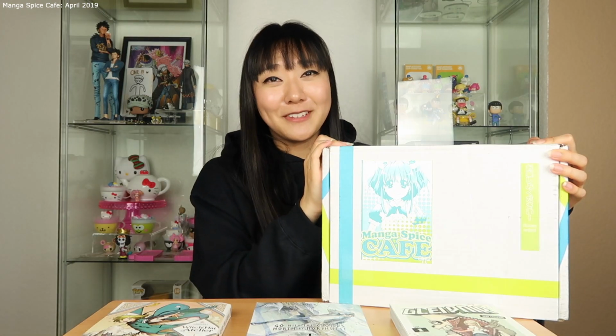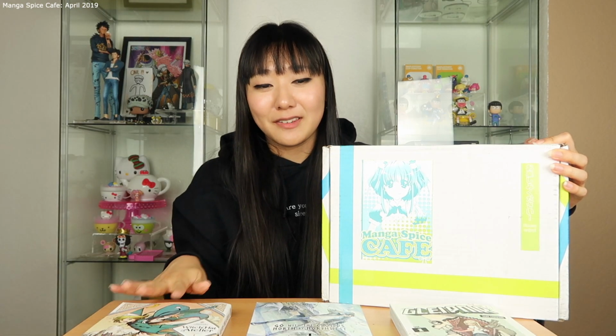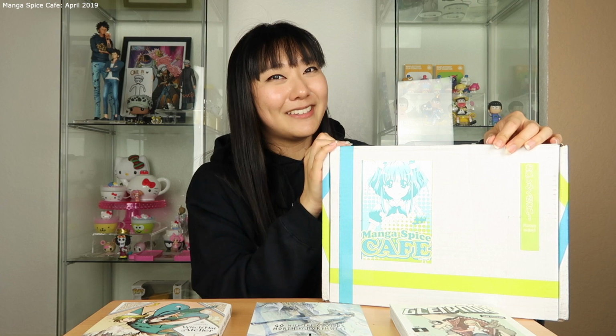I'm pretty happy with this month's Manga Spice Cafe box. These are series that I normally wouldn't gravitate towards, so there's something new for me to try out and read. And the snacks were really good too.